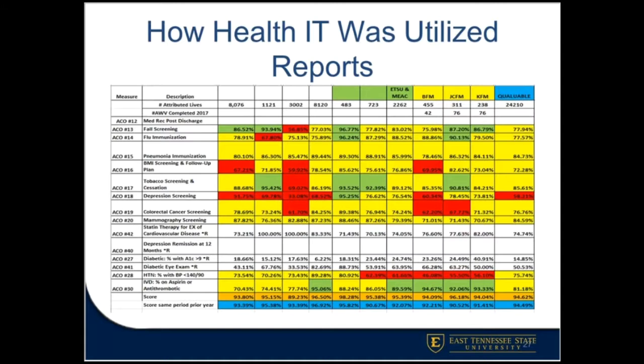And then this is a very busy report, but it was very, very useful in our success for improving our quality scores. And this is our ACO dashboard or report that we have. And of course, green is good, red is bad, yellow, we're right in the center, we need to improve a little bit. But this goes out on a monthly and then towards the end of the year, a weekly basis, and it tells us where we're at on certain measures. And we're able to hone in immediately to the red areas and see what we need to improve on.